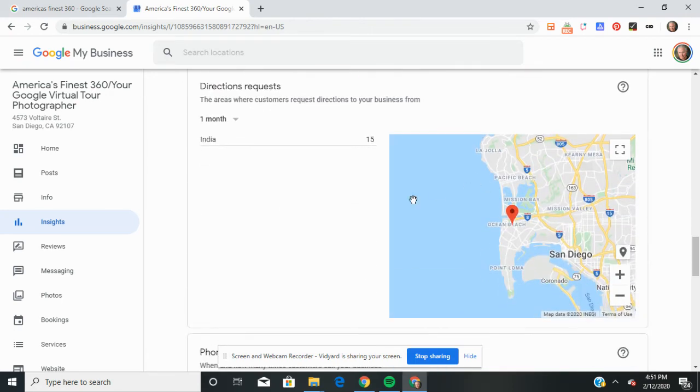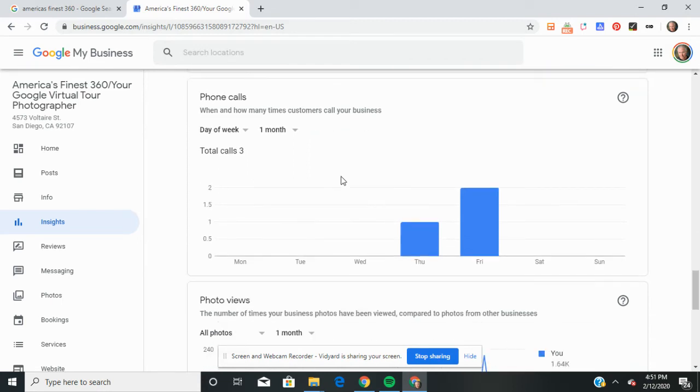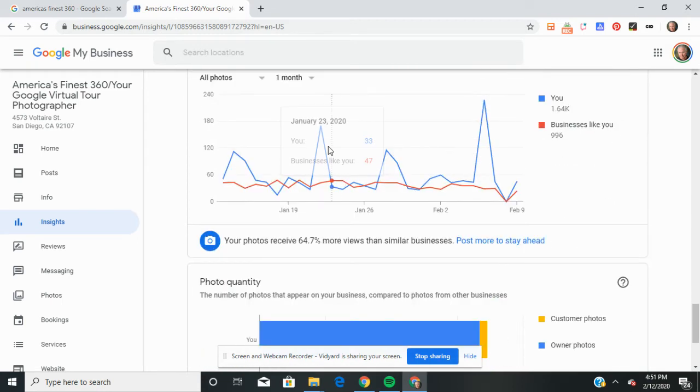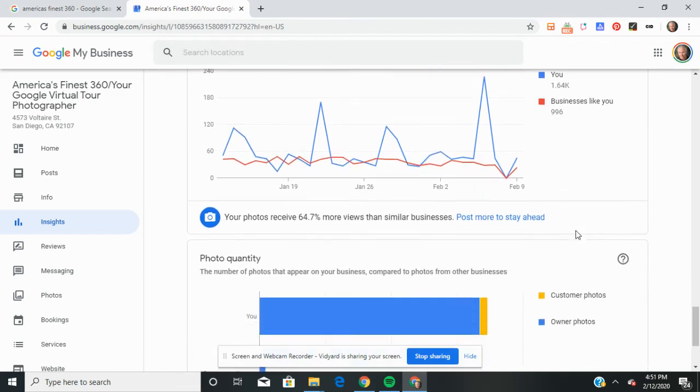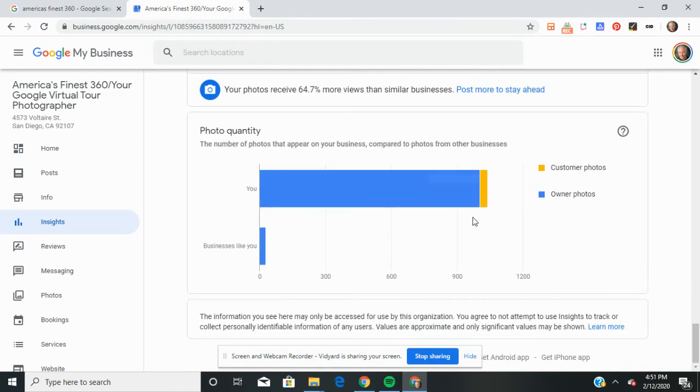And then direction requests and phone calls. And then pictures, how many pictures you have right here. I have 1.6 thousand pictures on my Google business listing. Businesses like me have about 1,000. So I have a little bit more than them. Photo quantity right there, and then that's it.